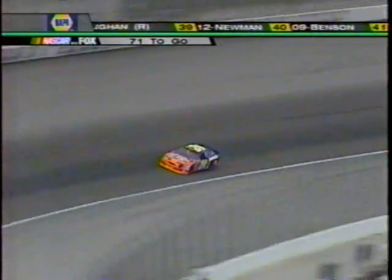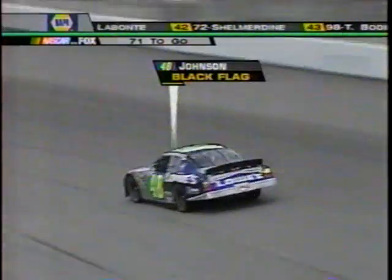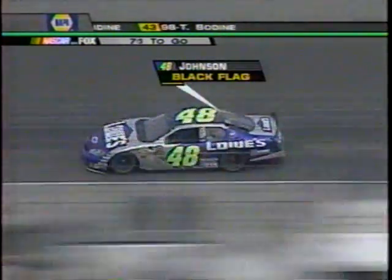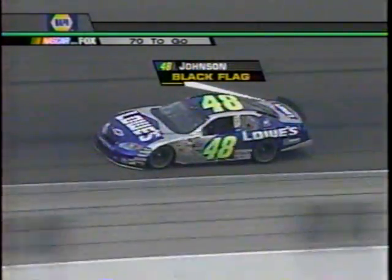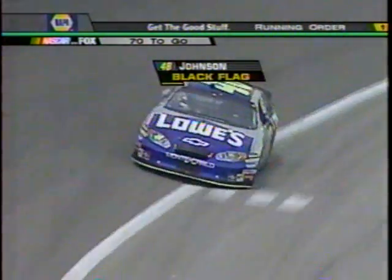Dale Jarrett is in. Kevin Harvick is in. Jeff Green. As green flag stops continue, Jeff Gordon has taken over the race lead. And this time, pass through. Watch your pit road speed as you do this. All right, what that is, that's the communication.